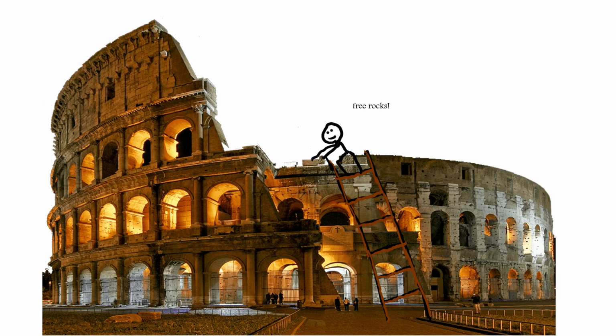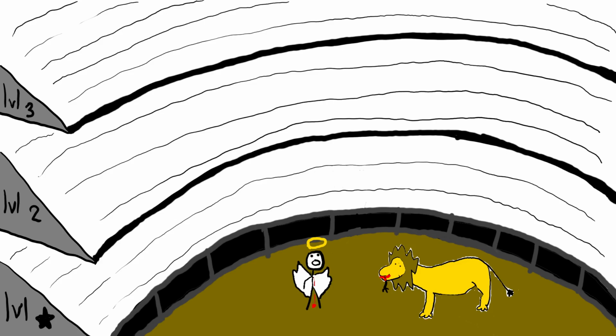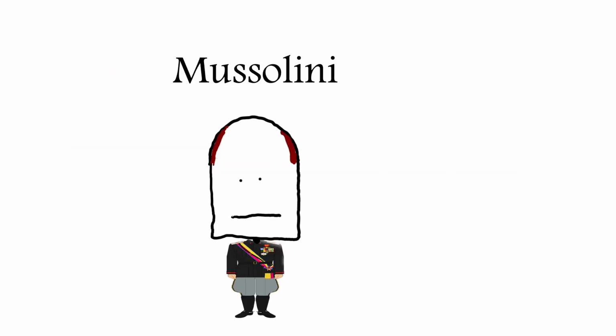Part of the reason that the Colosseum is so beat up today, other than earthquakes, is that people were literally using parts of the stone to build other things. Ironically, it was the Catholic Church who stopped the practice in the 1700s. The Pope believed that Christians had been martyred there, and so that is how we ended up with the Colosseum that we see today, with a little bit of Mussolini in the middle.